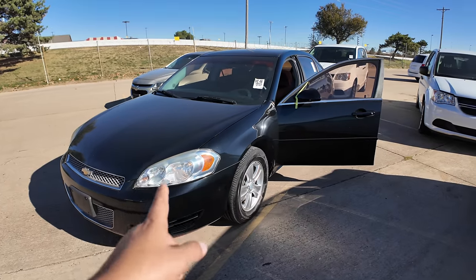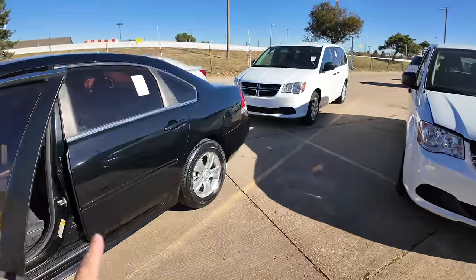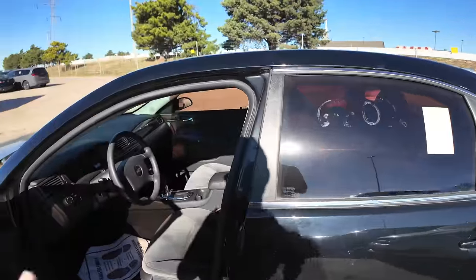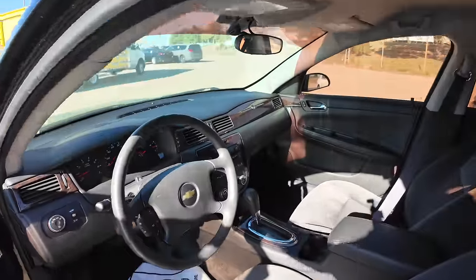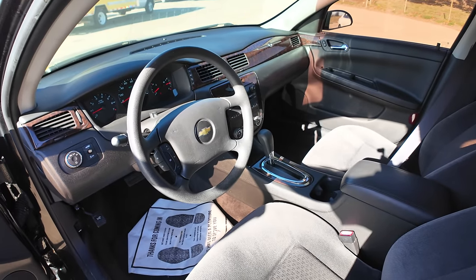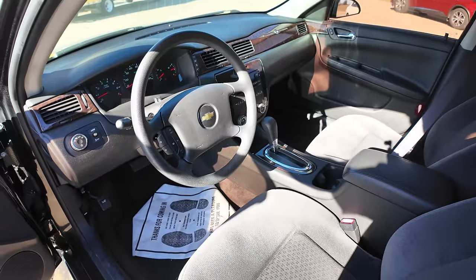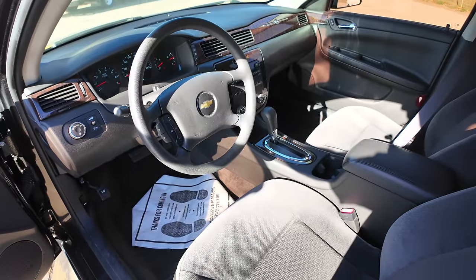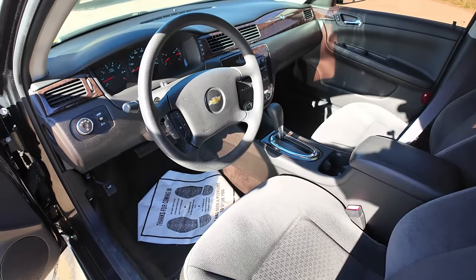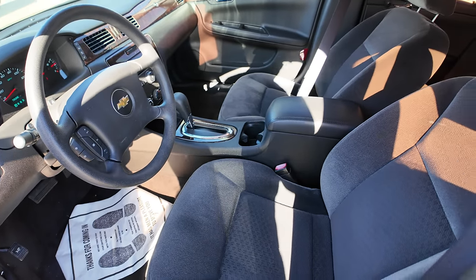So they called this the Limited. Whereas in my new generation Impala, the Limited would have been totally loaded. It would have been fully loaded. They call this the Limited because this is the old body style Impala that they were selling at the same time as the new body style Impala. So this is going to be a base model. This is going to be an LS. It has no options to speak of. It's cloth interior and yeah, which is fine.